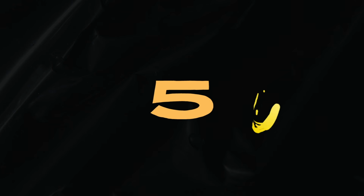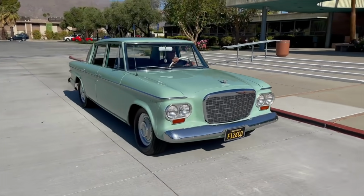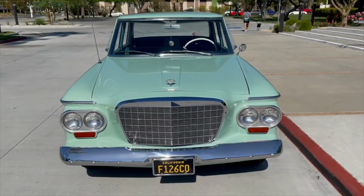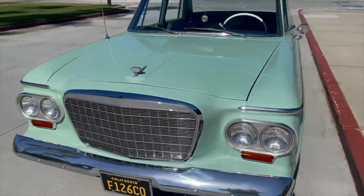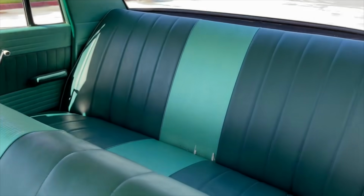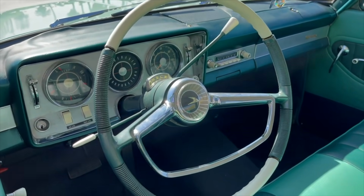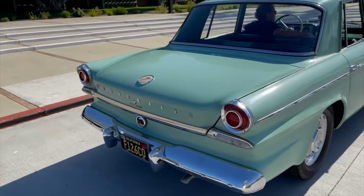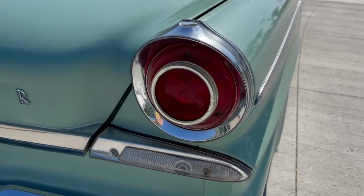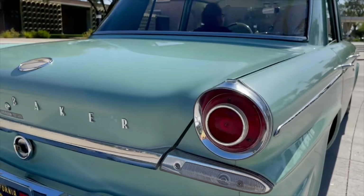Number 5. The Studebaker Lark, made from 1959 till 1964, starting at $3,000 for a running example. The Studebaker Lark also ran in the same compact market as the Chevy Nova, Dart, and Falcon, and it is an odd bird. Studebaker gave the Lark 2 makeovers during its brief existence, which spanned from 1959 to 1964. The styling of the first 2 generations of the Lark truly stood out in the segment.